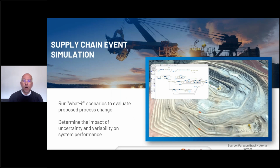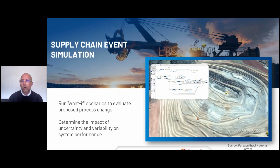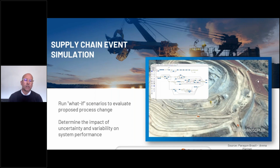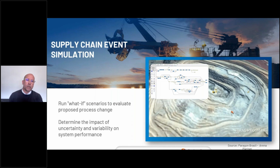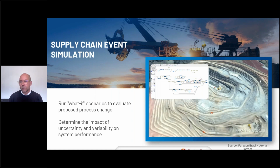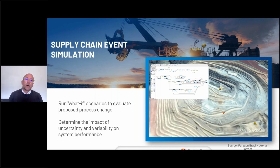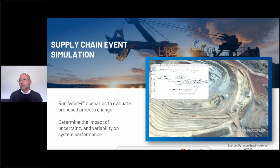Next bit around that, handling that market volatility is how do we help them simulate and run those what-if scenarios when it comes to their supply chain simulation. And that's not just supply chain in terms of downstream supply chain or upstream supply chain where they're getting supplies from OEMs, et cetera. It's more a case of how do we help them manage a supply chain in terms of their product. Right? So that is simulating getting the ore out of the ground, right, to the run-of-mine stockpile, to the primary crusher, through the plant, ultimately to a product stockpile and at the end to the customer.